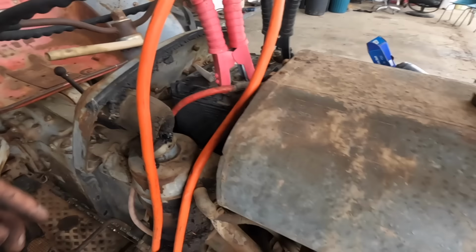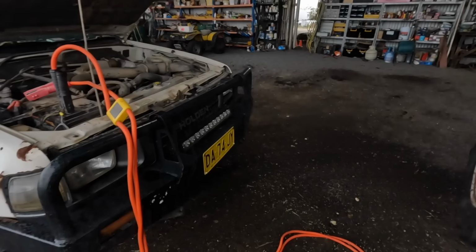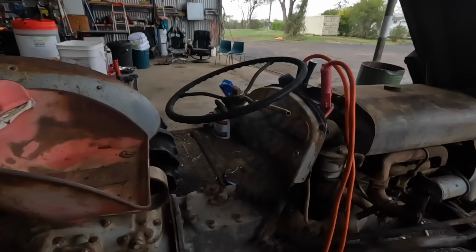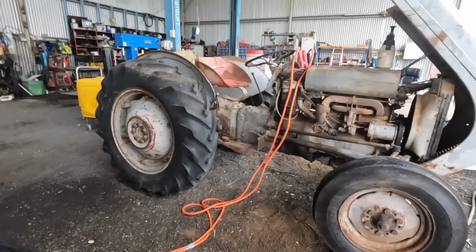In the absence of starter fluid, you can use brake cleaner, but it's not good really, but we'll see. Just give her a bit of a zap. Where can I put you? There's not a lot of spots to, maybe I'll sit her up here, maybe that'll be better.